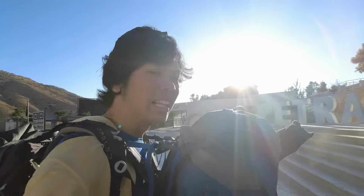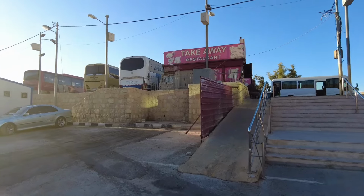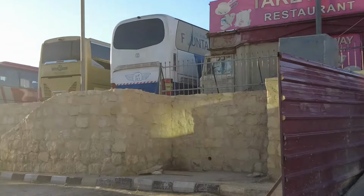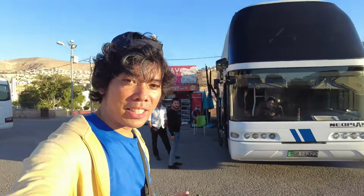Okay, so I'm bringing 2 bags here because my sister's still on the way and the bus is like in 20 minutes. So we're meeting at the bus terminal. This is the terminal beside Petra Museum. I think this is the bus, JETT, 10 JD to Amman from here. Let's go. This is the bus, let's see how good it is.